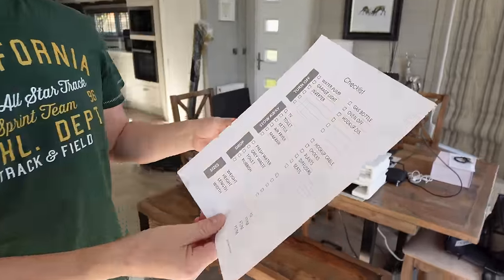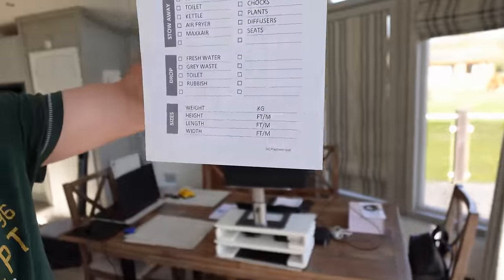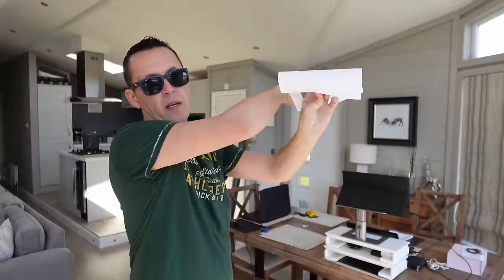So when we're hooked up, we'll let that dangle so you can't drive away without checking it. And when it's not, it'll just fold away.